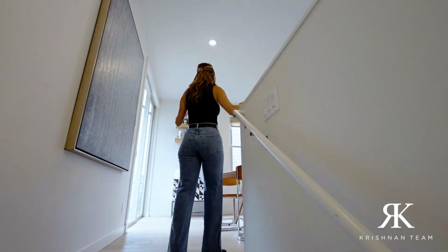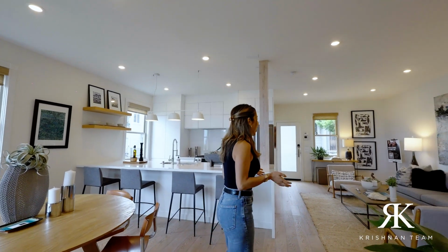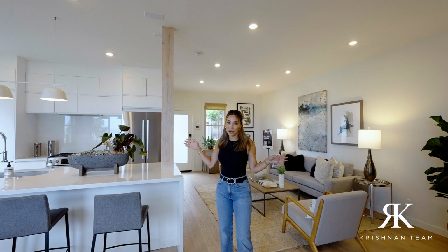What I think, outside of this unit just being obviously beautiful in a really top location in San Francisco, is that it's so walkable. It's actually walkable to the most walkable quarter in San Francisco with a 99 walk score. So we'll talk about that in a second.